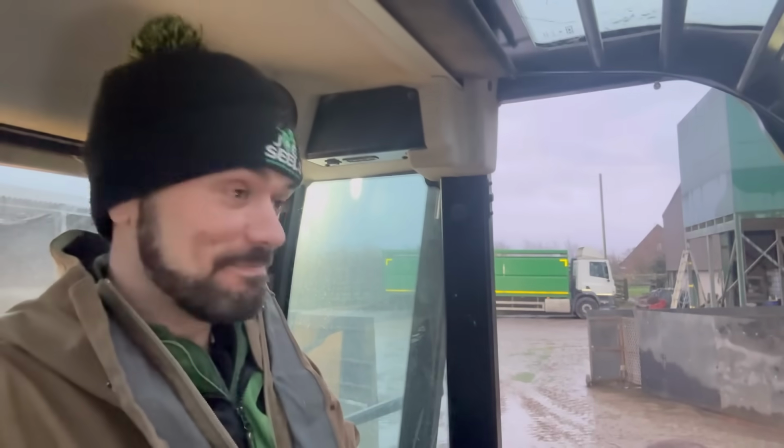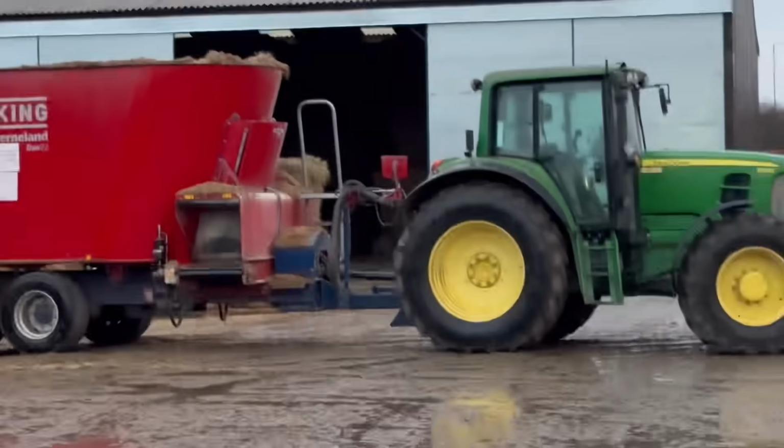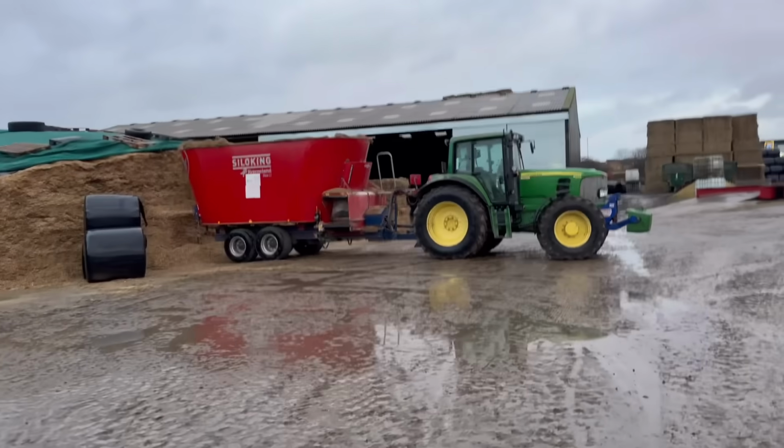Get ready. We're going to get the last couple of tractors away this evening. The mixer and the 6930. Shut the gates up and we'll be done.